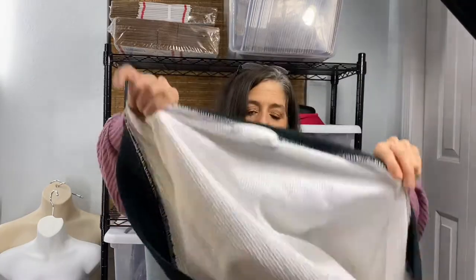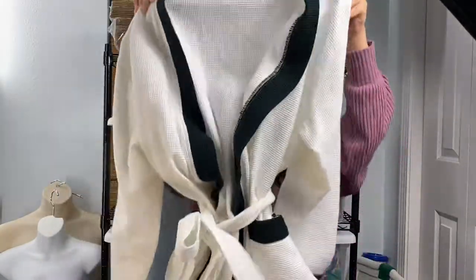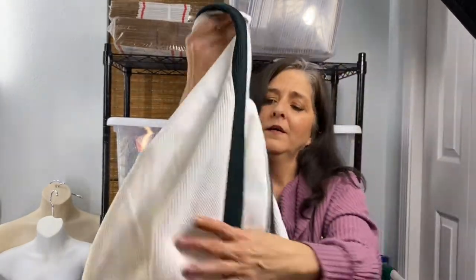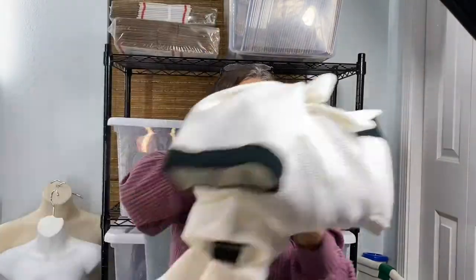Okay, then we have this waffle knit robe. It's white with black trim. Fuzz floating all around me. This is, no idea, Alfano Luxury, 100% Pakistan cotton. I don't know, but that's cute. Looks new, so I picked it up.